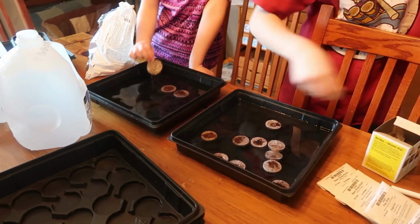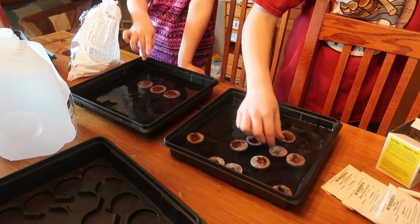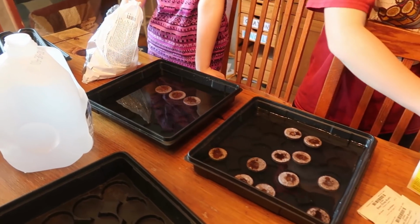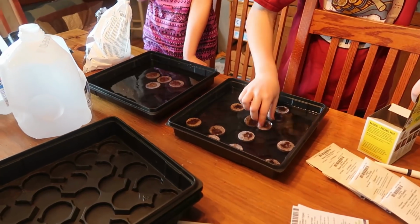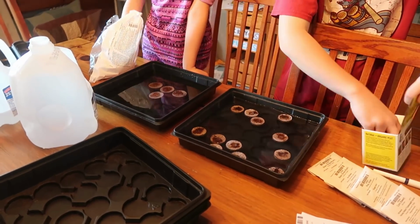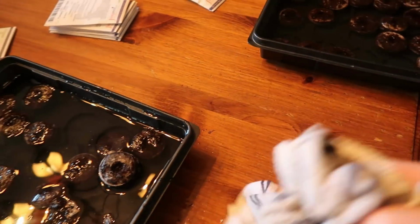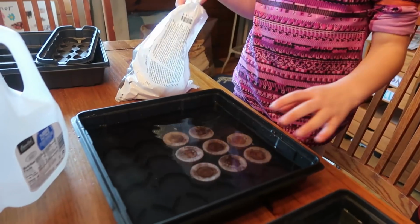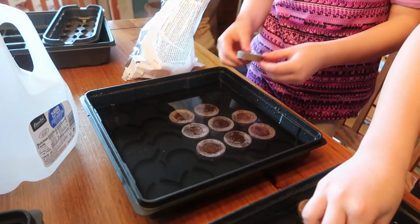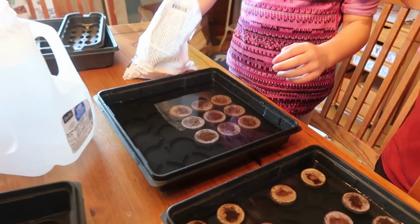Okay, I was wrong when I said I couldn't find the right size pellets. The ones I ordered from Jung's were actually the right size for my square trays that I had, and I have been double checking each time. I put a little water in, lift it up, rock it back and forth, make sure there's no leaks, because I have a big mess over here to clean up. Got water everywhere, all over the floor. Okay, so you can see how they're locking into place. They will expand much better that way.